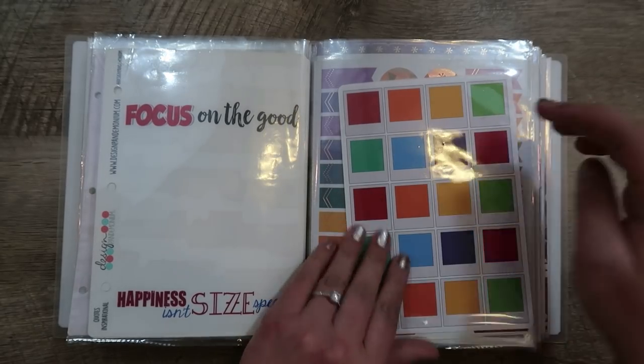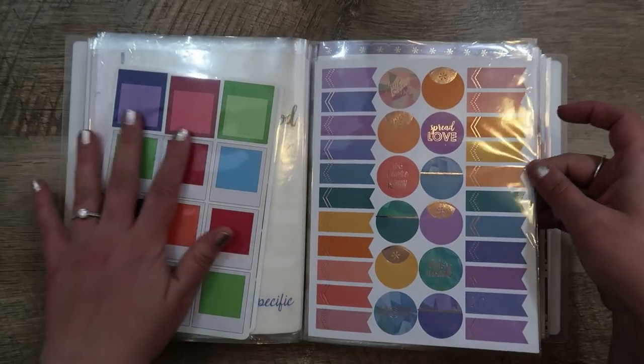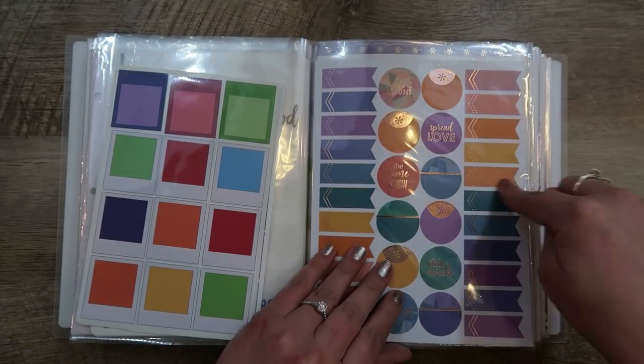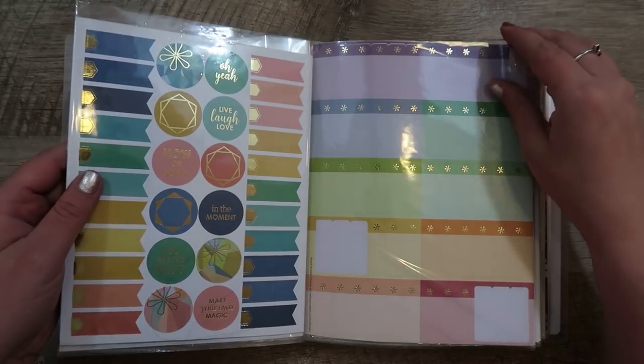And then I keep these little photo ones in there as well for monthly planning. Then we get into all the Erin Condren stickers. So the first thing I have is anything that is kind of like an event box, like a blank rectangle box. And again, these are from a hodgepodge of sticker books.